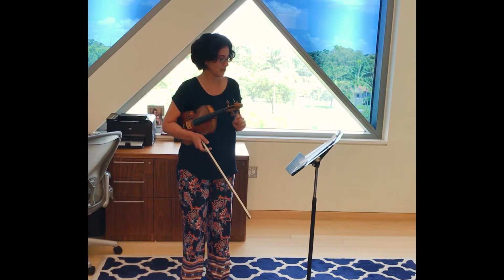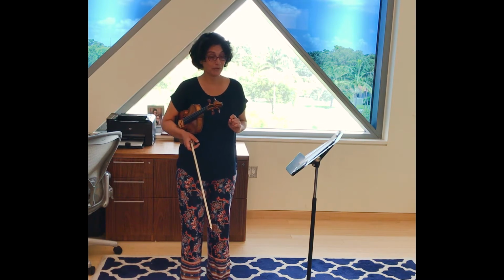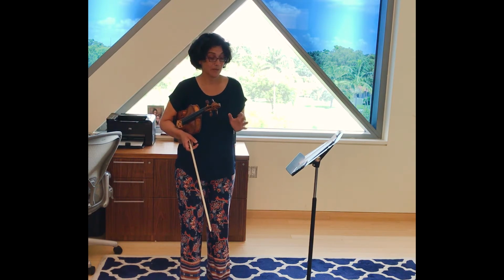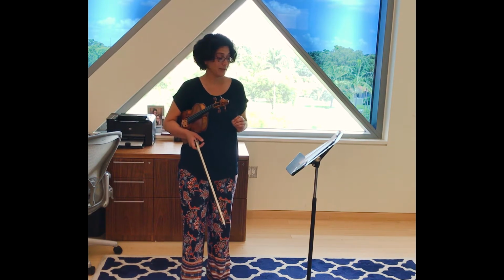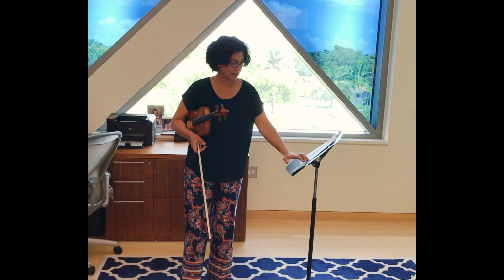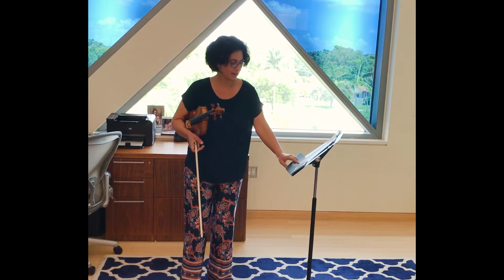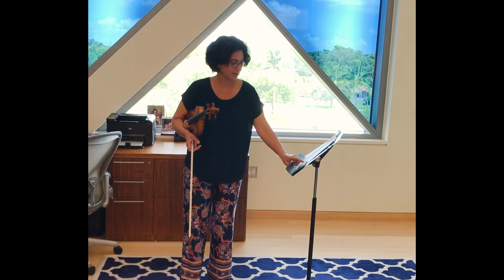So I'm suggesting we start not at 96, but at 60, although even slower may be appropriate. Whatever speed you can play it all perfectly. But if we were to start at 60, with the eighth notes going, it would sound like this. Let me quickly take them out. So you can see this is 60 for a quarter note.